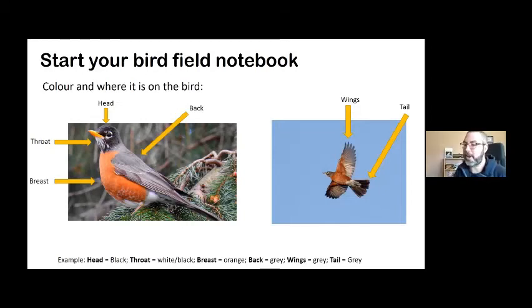So if we saw this American robin here, you'd say that the head is black, the throat is kind of white with some black streaks, breast is orange, the back, wings and tail are all gray. And if you gave me this description, I'd know right away that it was a robin that you were describing.